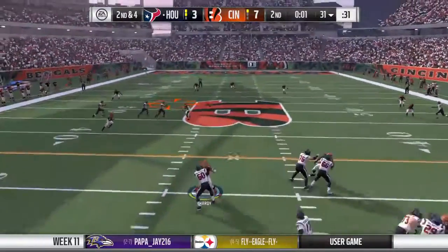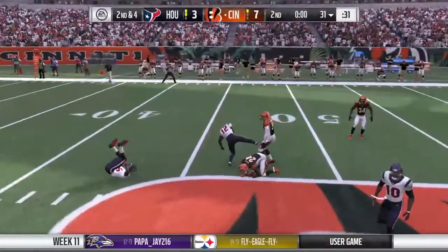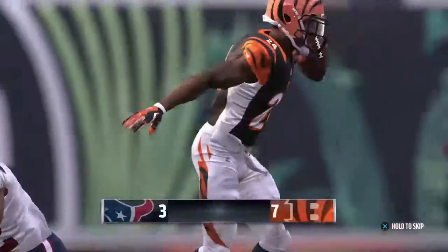Final play of the half. It's Osweiler. The ball popped in the air and intercepted. Picked off by Parrish Cox.